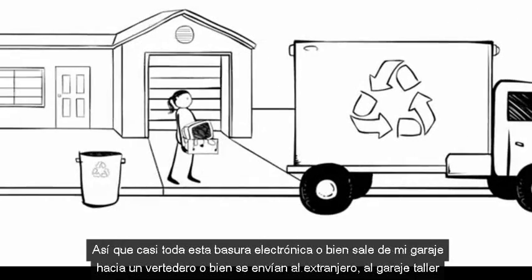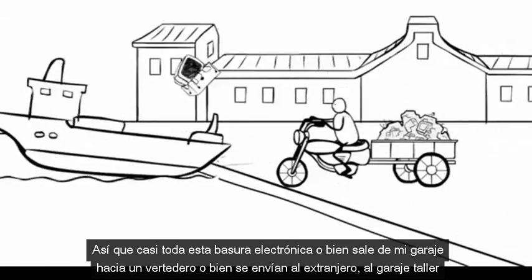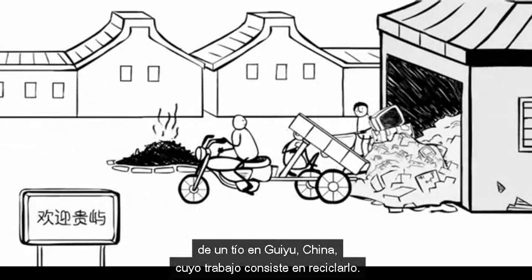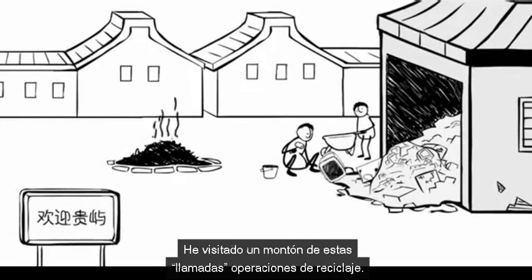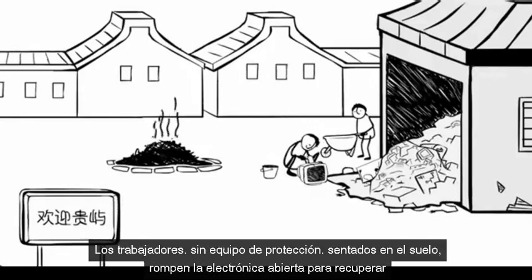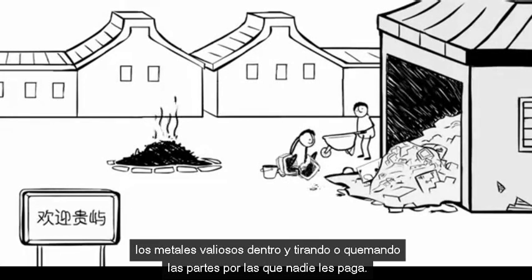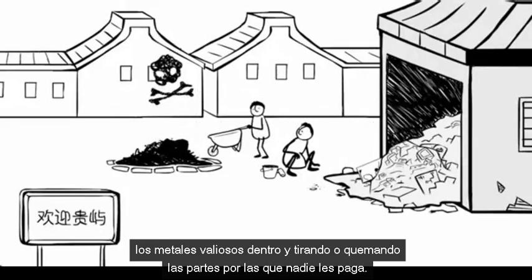So almost all of this e-waste either goes from my garage to a landfill or it gets shipped overseas to the garage workshop of some guy in Guiyu, China, whose job it is to recycle it. I've visited a bunch of these so-called recycling operations. Workers without protective gear sit on the ground smashing open electronics to recover the valuable metals inside and chucking or burning the parts that no one will pay them for.